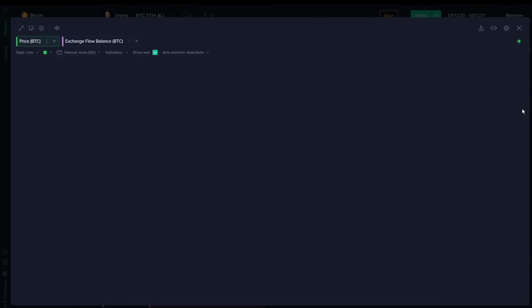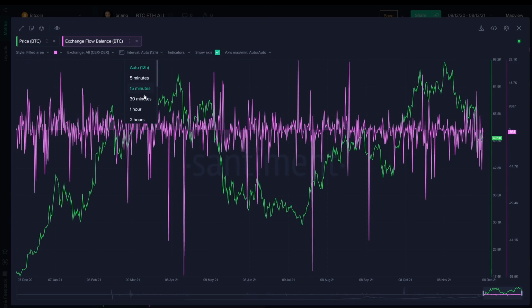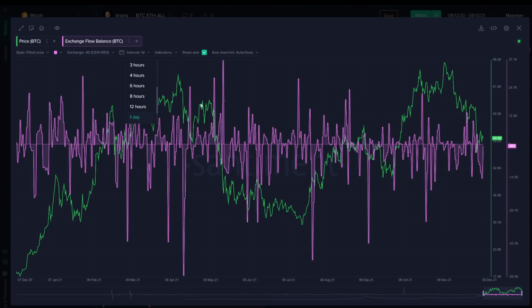Exchange flow balance, pretty much neutral now, but look how there were 3 big negative spikes here. This is calculating the, let me check what the interval is. It should be on, let me put it on 1 day. So yeah, this big negative spike here, followed by the November 30th spike that happened before it, these were 2 big outflow spikes, indicating that a lot of people are moving their coins to cold wallets right now and keeping them off of exchanges. And this is actually a good thing.